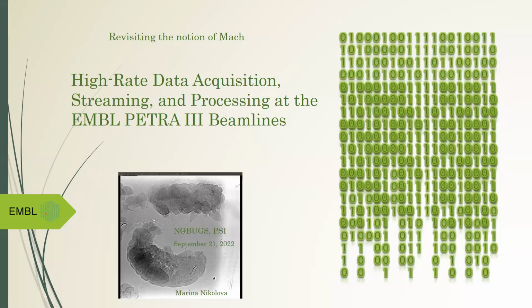Hi, so I'm a software engineer at EMBL Hamburg. We have a total of 3 beamlines and 4 end stations. And today I'm going to try to explain in broad terms how our data acquisition system looks like and how we do on-the-fly processing on the stream data from our detectors for a couple of types of experiments.